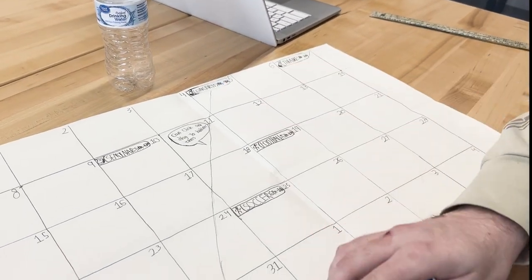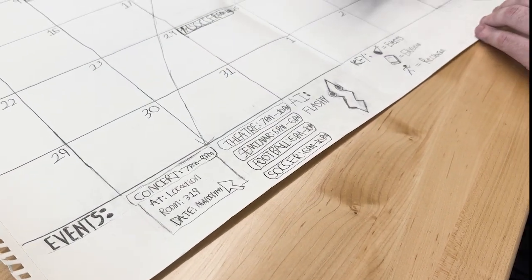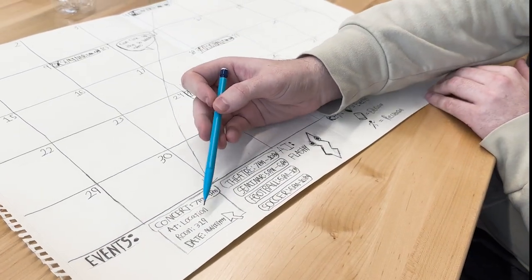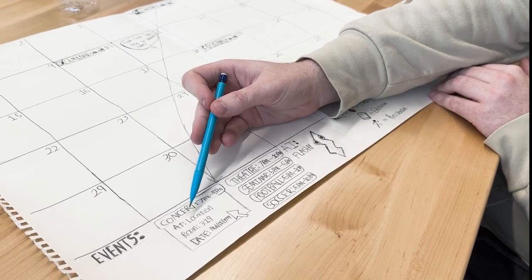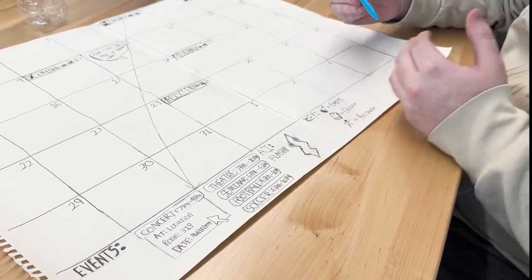But you can click and you can drag them down here where you can favorite these events and know that they're happening. And then you can also hover over them with your mouse, and you can see the location, the room, and the date when it's happening.